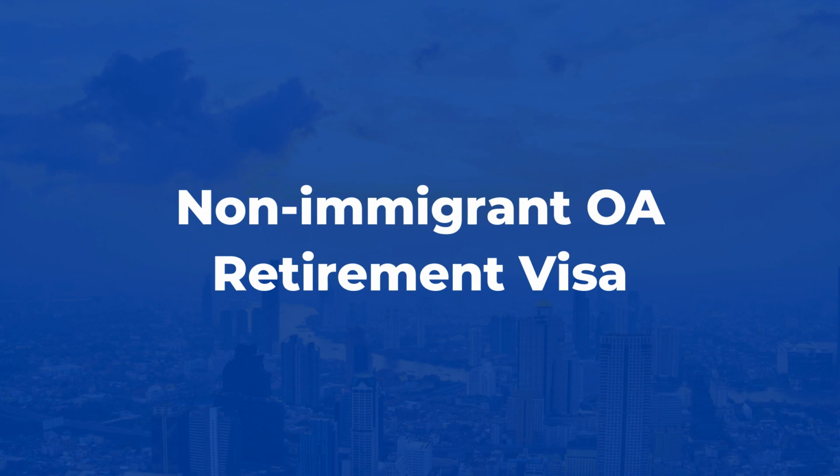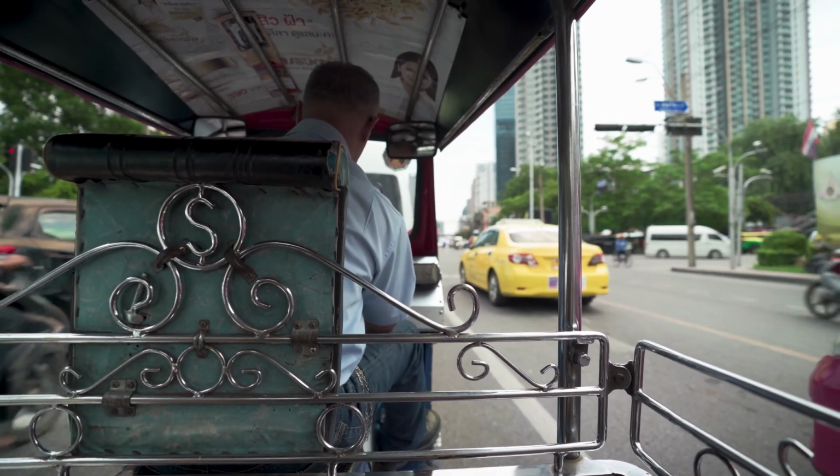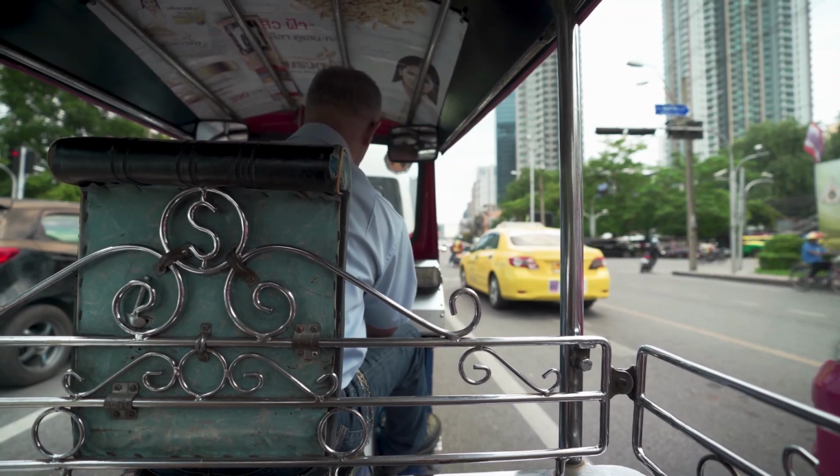The next is the non-immigrant OA retirement visa. This is very similar to the O visa. However, it does require insurance, a police check, and a few other things I'll get into in a sec. It has the same financial requirements as the O visa, so an 800,000 Thai baht deposit in a Thai bank account or 65,000 Thai baht equivalent income. This will be applied for overseas, so bear in mind the income will be the equivalent in your local currency.